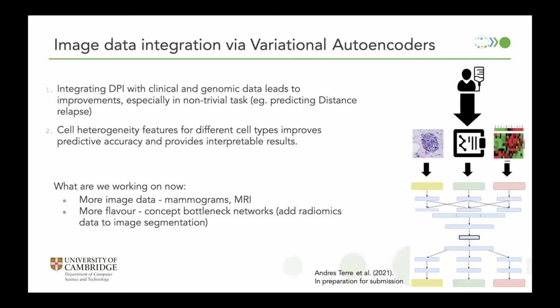Next slide, please. And we found out that integrating this data indeed leads to better performance, especially when it comes to non-trivial tasks such as distant relapse in cancer patients. And of course, this step that we took towards interpretability paid off, since now we can also investigate what kind of features that we've extracted in the first phase lead to better accuracy and give some kind of feedback to us as machine learning modelers, as well as to the clinicians, so they will know what to look for in the future.